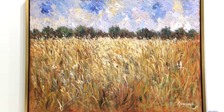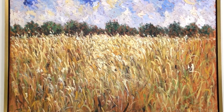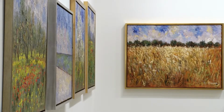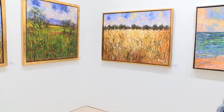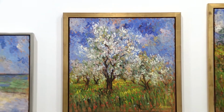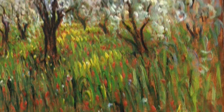Next to it is a scene from the Bekaa Valley in Lebanon. This is a wheat field. It represents a wheat field at the end of the summer, where the wheat is burned by the sun, and behind it are young olive trees. Just beside it, it's a scene from Italy, Tuscany, with young olive trees and poppies in the mountains in Tuscany. Almond tree from Lebanon. Actually, this painting was sold today to a gentleman from Chicago.